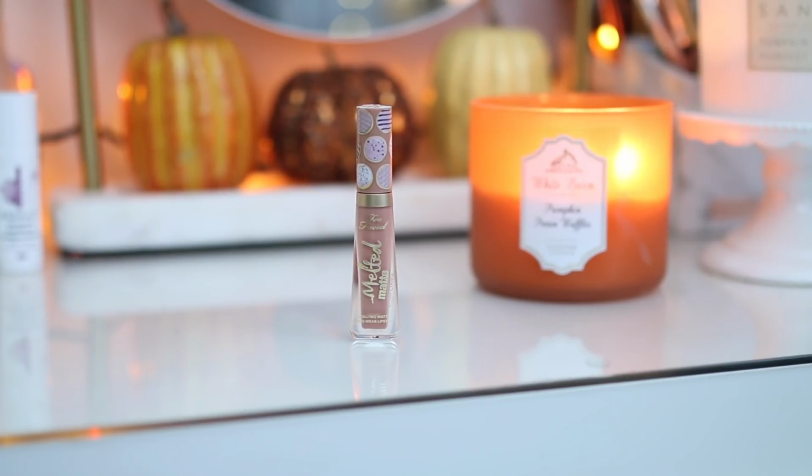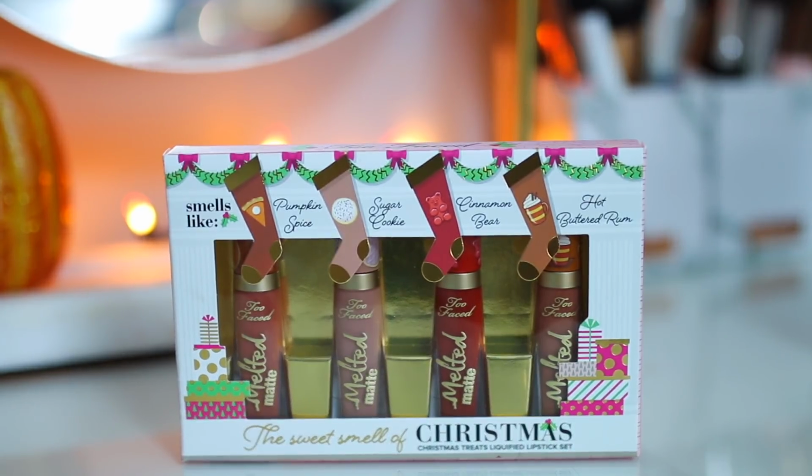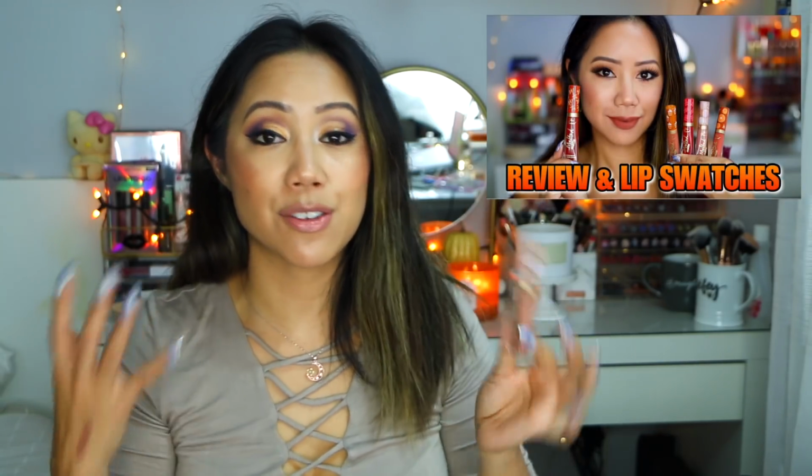Then I've been pairing it with this Too Faced Melted Matte in the shade Sugar Cookie. I filmed a whole review on these. This is called the Sweet Smell of Christmas Lip Set. I'm gonna link that video right up here in the card area in case you guys want to check it out. It's a nudie pinky color, but once you pair it together, it's a really good combination because it turns the pink a little bit more brown.